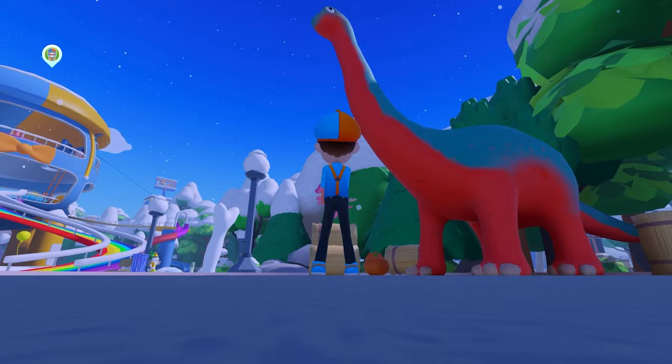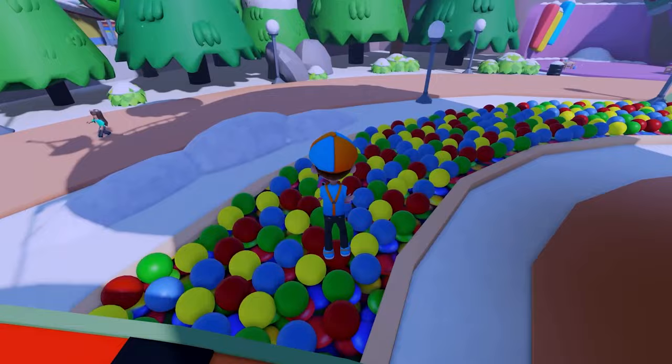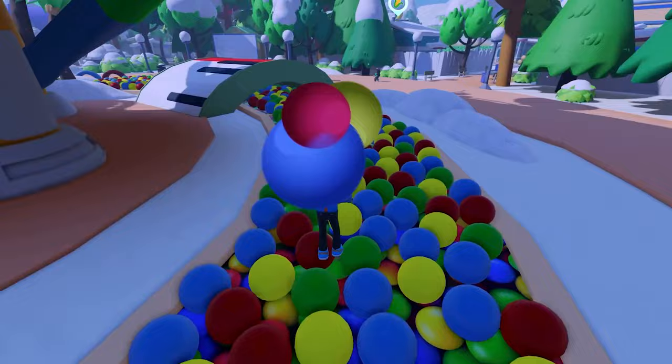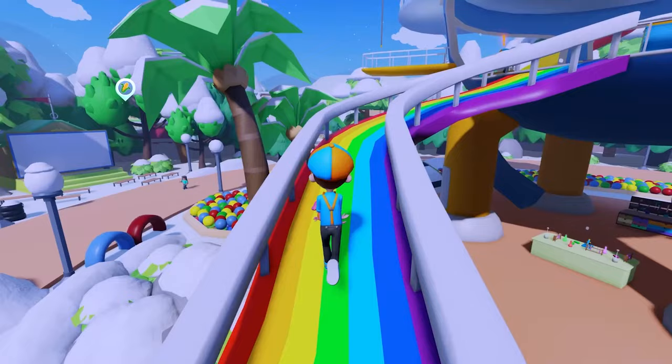Oh, but before we go inside, let's play in the ball pit. Oh yeah, woohoo, woohoo, woohoo! Yeah! Whoa, whoa, whoa! Here we go! Woo! Yeah! Whoa, Perry, are you having a lot of fun? Rah, rah. Aw, oh, glad to hear it.